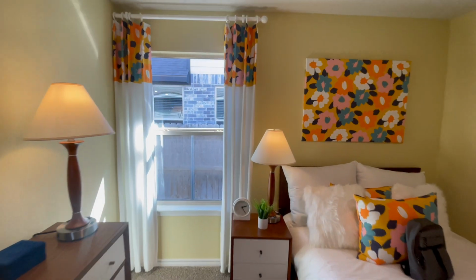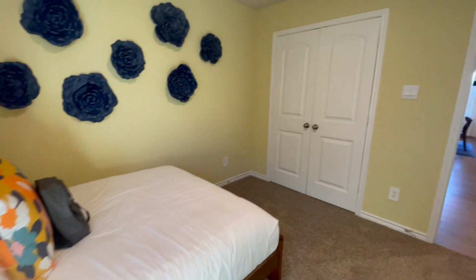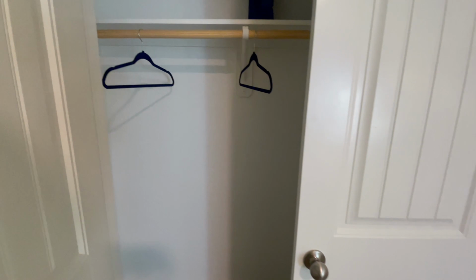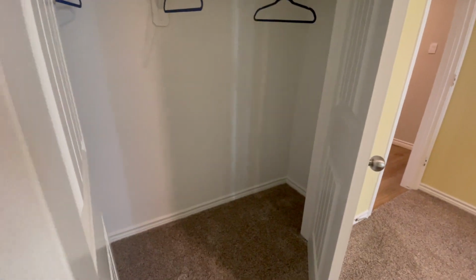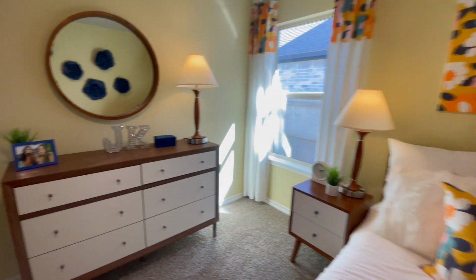Now, these generally are good sizes for a family. So if you have kiddos, young kiddos, that's kind of how these are built. Good deep enough closets where they can put their own personal clothes here. And then we'll go to the second bedroom.